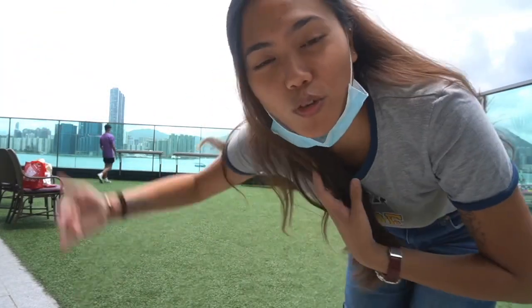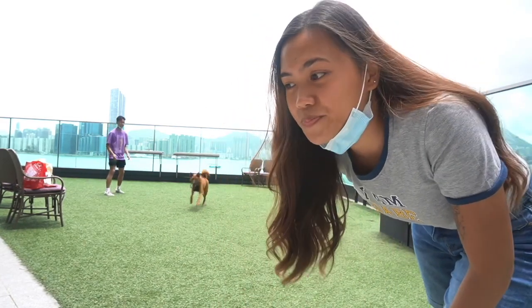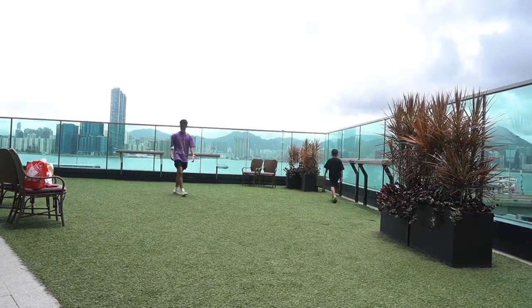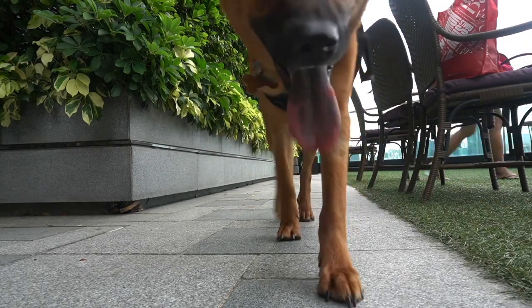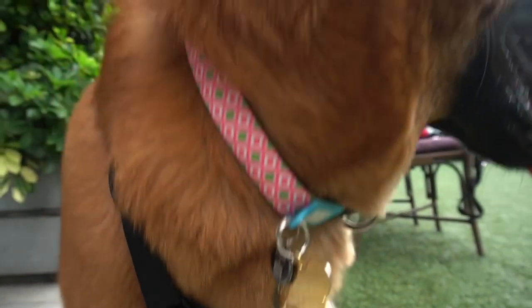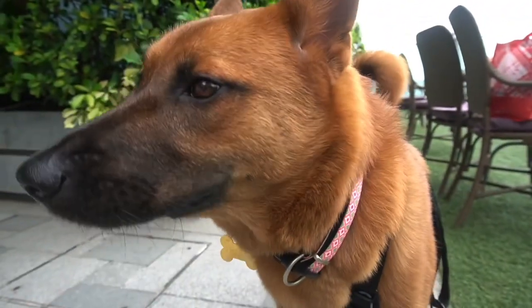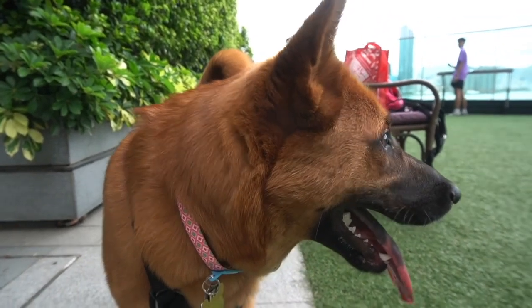Because she gets to run around. She's totally ignoring her tennis ball. But this is the dog park here at the hotel. Good girl, Shelby. You like the park? The dog park? Yeah? You like it?